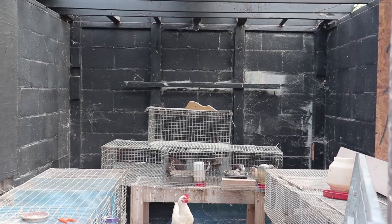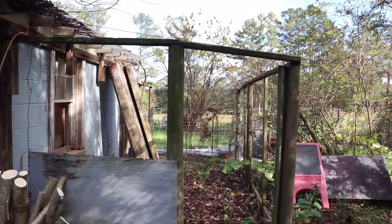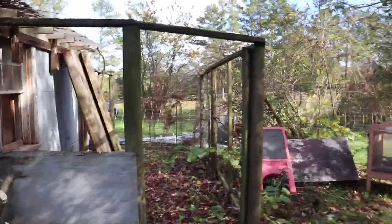Our quail have had awesome quarters in my she shed. But now it's time for that to end, because all this garden stuff needs to go in there, because this is going to be my garden shed. And I can't wait to make it mine. So over here, we have what used to be an old chicken coop.